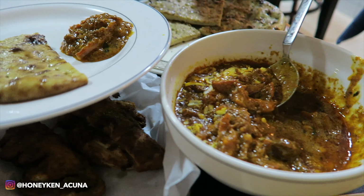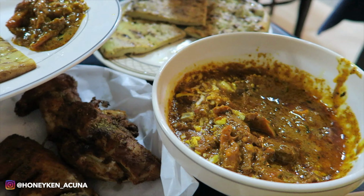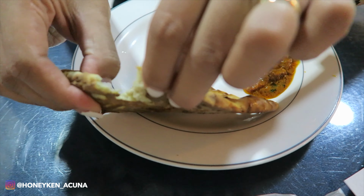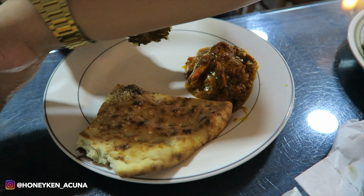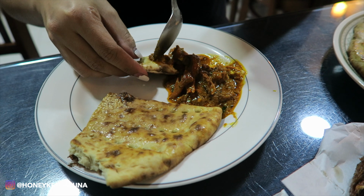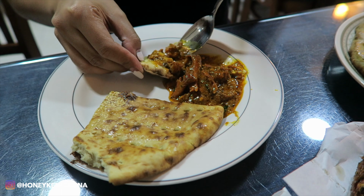Alright guys, right now the first one we're trying is the butter chicken. Okay, so yeah, kailangan lang sabayan siya ng bread. Take a piece of the bread, garlic naan. Take a scoop of the chicken. Bango niya, garlic.